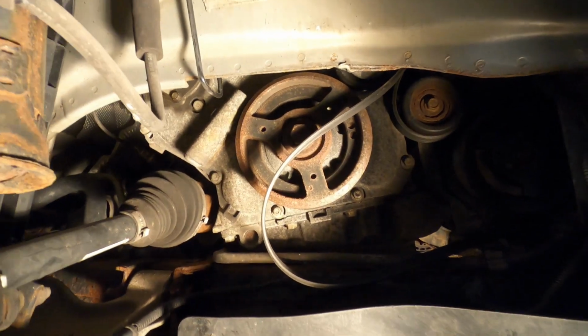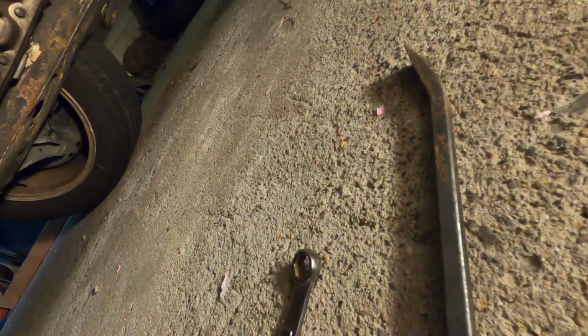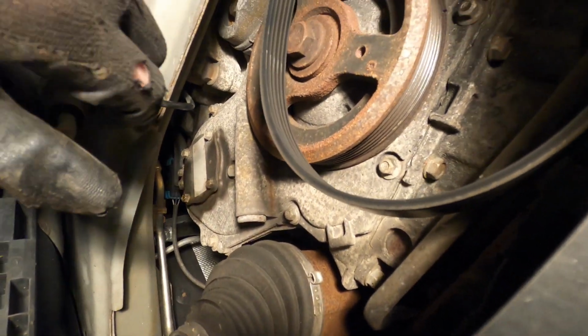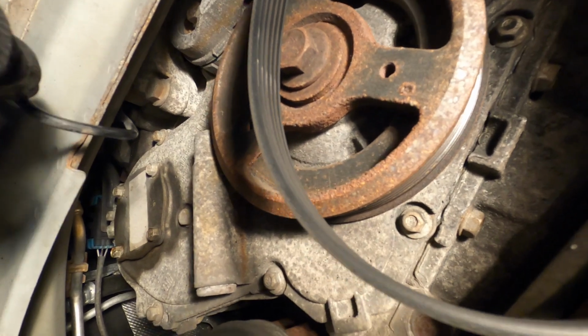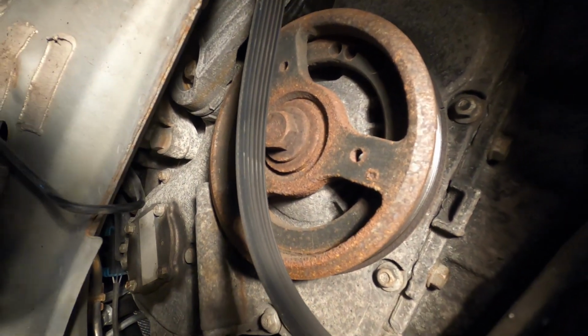Alright, poor design as per usual for GM, but I pushed up on the tensioner here with this pry bar. Was able to push that up enough to release the belt. So we did from the crank, and the bolt that's holding on the tensioner is a 15mm socket. So I'm gonna work on a wrench now to pull that off. Not so easy, guys.